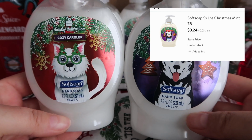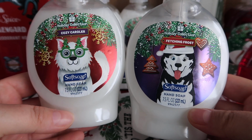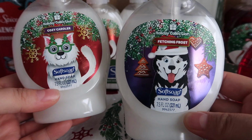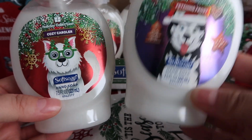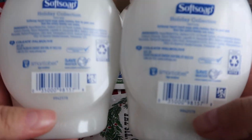But for everybody who thinks that I hate dogs and I'm anti-dogs, blah, blah, blah. Nope. We have this little Cozy Caroler and Fetching Frosty. They're both dogs. I think this is a Siberian, and that's just like some sort of sheepdog. And here are the UPCs.